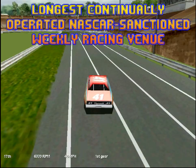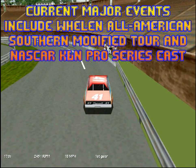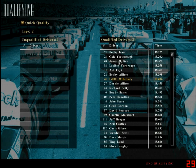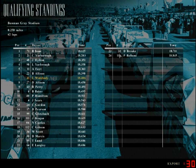Let's stop and see how we qualified. We qualified 1, 2, 3, 4, 5, 6, 7th! Qualifying 7th of 24 cars. P. Balboni, and everybody else had to go home, I suppose.